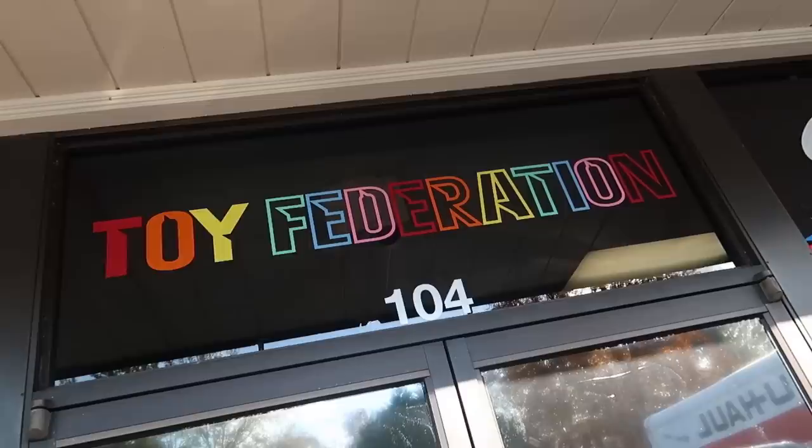Of course, I've got to make a stop here at Toy Federation because the guys that run this shop are the same guys that run Retro Toy Con, and this is a really fantastic toy shop. So I'm excited to go in there, see how it's changed since the last time I was here, see if I can find some new stuff. I found some pretty cool stuff last time I was in here. I'm certain I'm gonna find some cool stuff again. So come with me. Let's go spend some money before the convention again. Let's go find some toys.